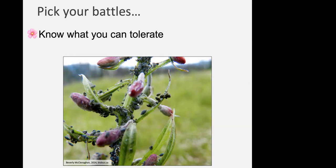Not to pick on aphids too much, but in some situations, aphids are just there doing their thing, and they're not worth the trouble to treat. So early in the season, we often see a lot of aphid feeding on the stems of willow and cottonwood, and they might produce some honeydew that might get on some lower plants, but overall it's not really causing much harm or damage, and so I wouldn't really recommend that anything needs to be done for that.